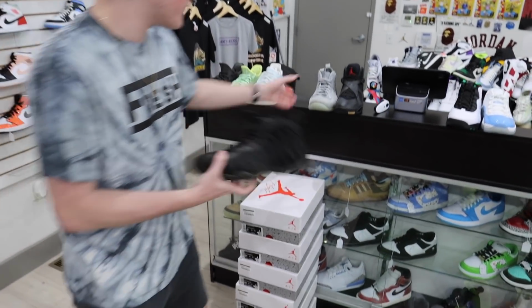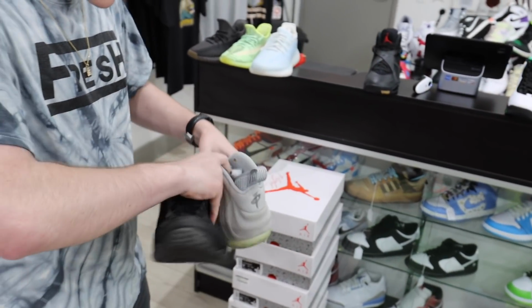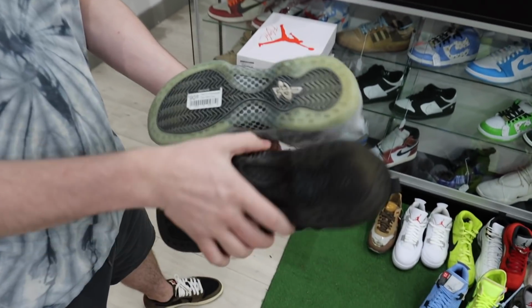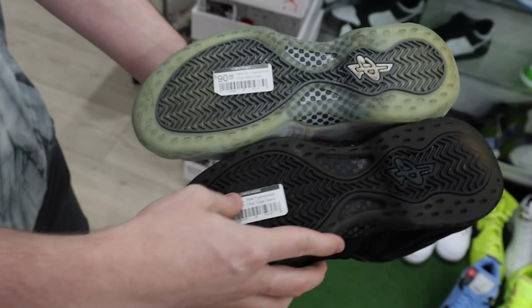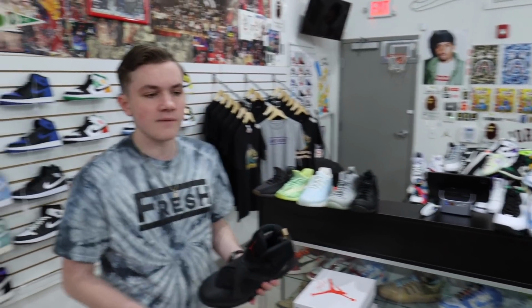We got two pairs of Foamposites. I think they're both in 9.5. Let me just check real quick. Size 9.5. And yep, both size 9.5. And these ones are less than $100 each. Definitely can't beat that price. We have them at $90 each tomorrow. And all these pairs, I don't know if I already mentioned it, but it's gonna be first come, first serve. So it's gonna be one per customer, and whoever comes in to get them first will get them, obviously.